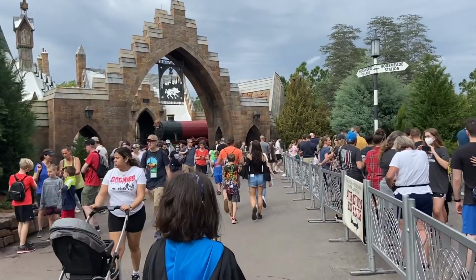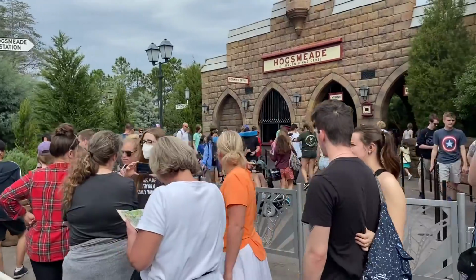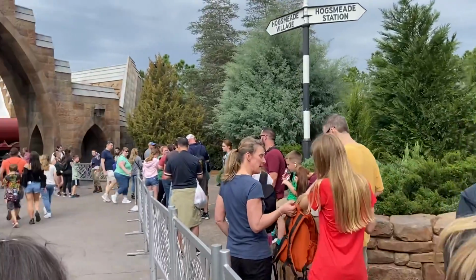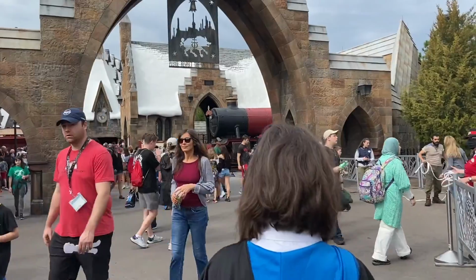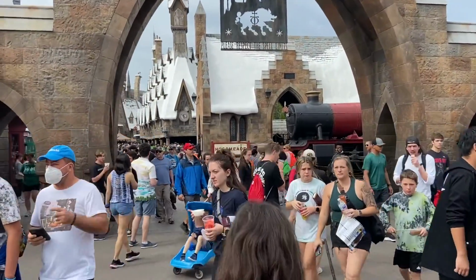Yeah, this is the train that we can get your picture with, to London's King's Cross. Yeah, so that's not too bad, 25 minutes. Isabella's getting her wand map out here. She's already solely focused on doing the wand stuff.